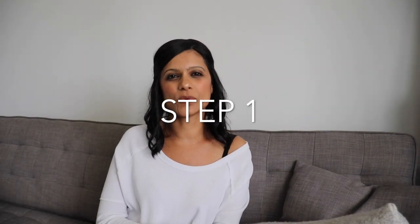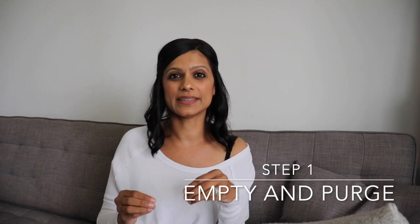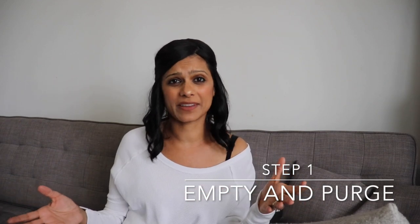Step one to creating a capsule wardrobe is to empty out your closet and start to purge your items. If you don't purge, you're not going to end up with a capsule wardrobe. So you really need to think about each item and whether or not you really do use it a lot. And if you're not, then just get rid of it, all right?